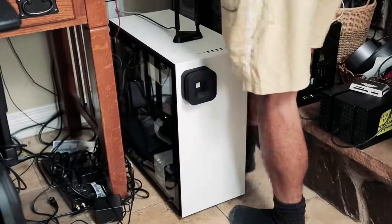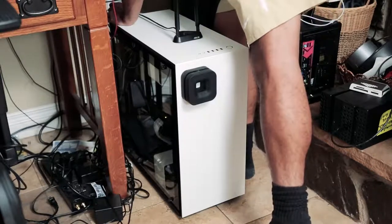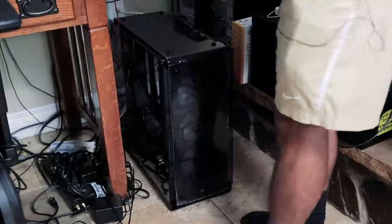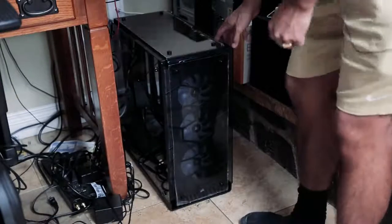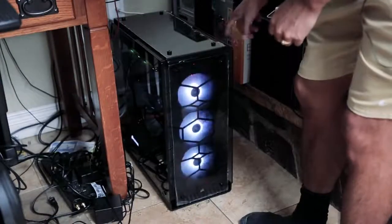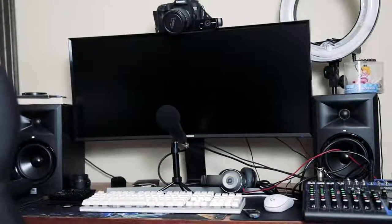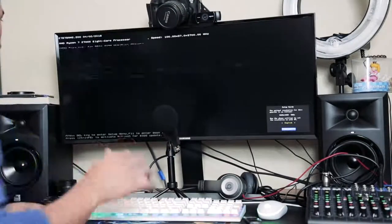Yeah. Don't make fun of my cable management down here. It's what's inside the computer that counts, okay? Okay, moment of truth. No post. Let's see if it's a loose cable. Let's go, it works. Run setup.